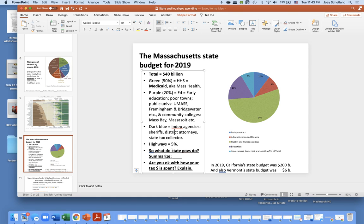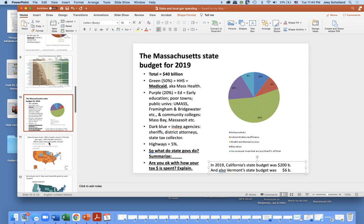So again, what in general do state governments do? What do they spend money on? And are you okay with how your tax dollars are spent by the state? Just for a frame of reference, Massachusetts costs about $40 billion to run for a year. California is the largest state. It costs $200 billion to run California for a year. Vermont is one of the smallest states. It costs $6 billion to run Vermont for a year.